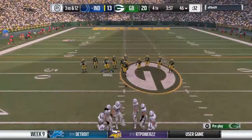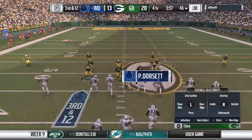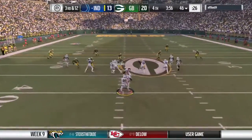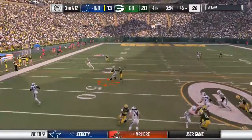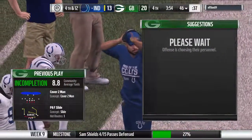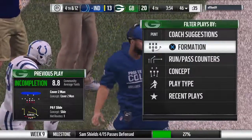So they're behind the chains as the offense. 12 yards needed on 3rd down. Here we go. On third down, Kessler. And this is going to be incomplete. And that one was knocked away, and I think the defender's going to be a little upset with themselves.